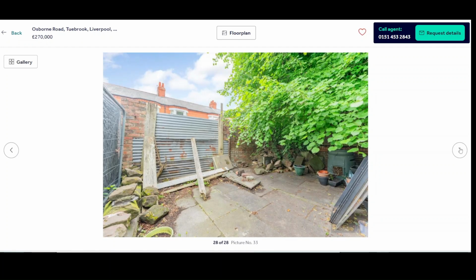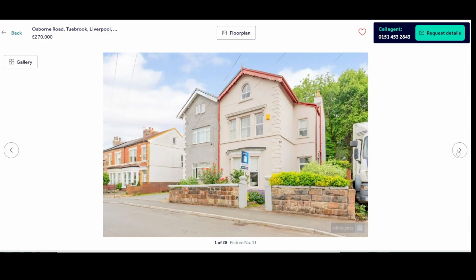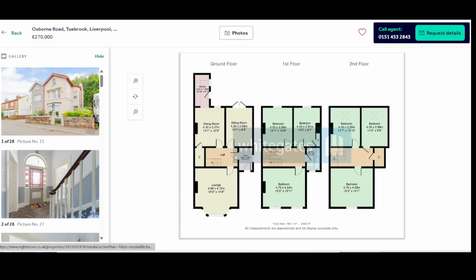And there's just another view. Don't know what that is there. Maybe that's car access there from a laneway, possibly. Don't know. There may be behind that shed we could see maybe. And there's just that front view again. We'll check out the floor plan and see.